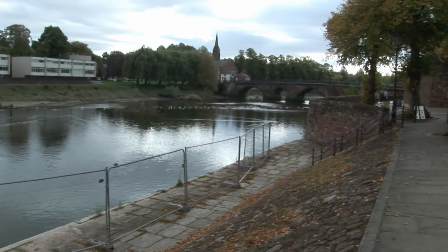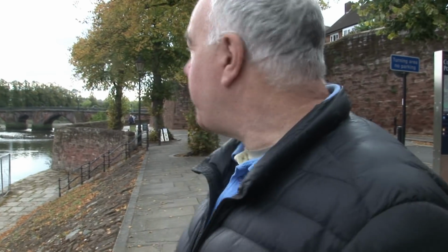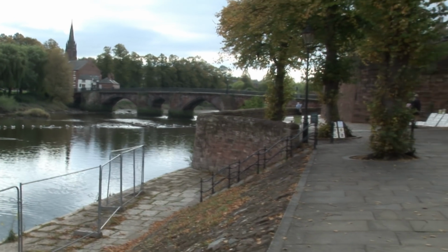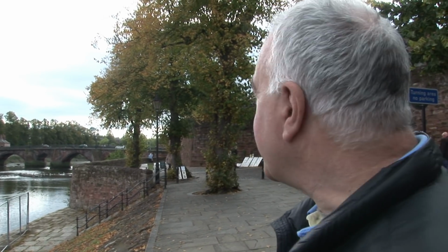Yeah, as well as walls, I also love bridges. What a magnificent bridge that is, the Grosvenor Bridge. It's the main bridge across the River Dee. It was actually the original Roman bridge, which has been rebuilt since. But it's a beautiful sight, isn't it? Again, it's built in that classic red Cooper sandstone of Chester.